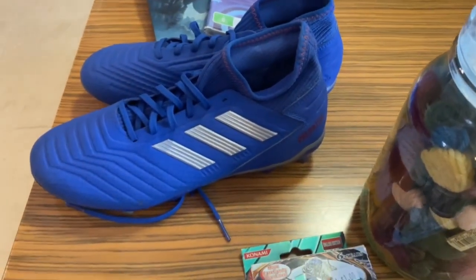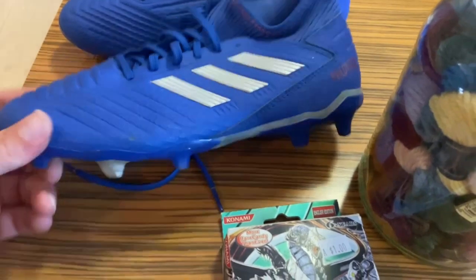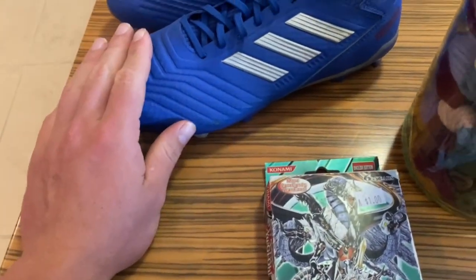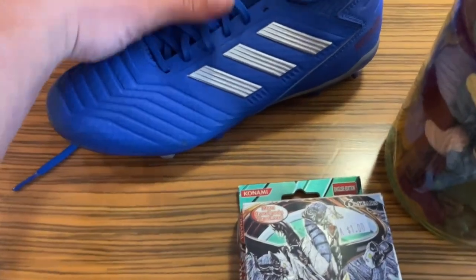Got these Predator Adidas soccer boots. Just $5 for these ones. Definitely should get around $30 to $40 for those, I think, after fees and postage.